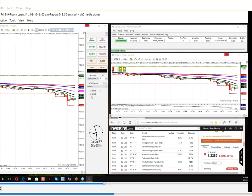A lot of times during news trades, people are afraid of slippage. In this particular trade, I had three contracts on my first target, three contracts for three ticks, which would be about $90 profit. Four ticks, that'd be about $120 profit. And then I had 15 ticks for three contracts on my second position, which is $450. So $500, $600 roughly in profit.